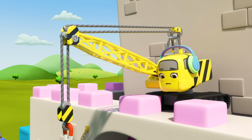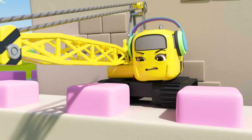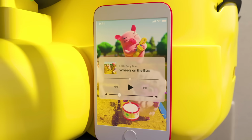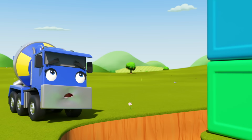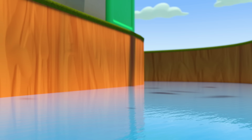Now Dazey has to lift the blocks into place. 1, 2 blocks are left. They're really heavy. Careful, Dazey. Oops, they'll smash up. Oh no, Dazey's music got turned up really loud. She dropped the blocks. Phew, Digley caught one of the blocks. But oh dear, the other smashed.